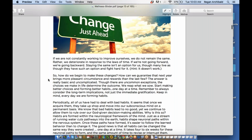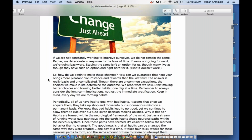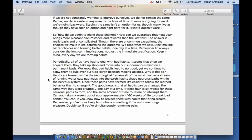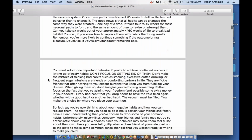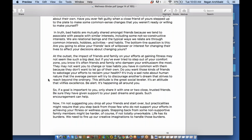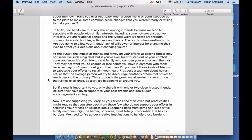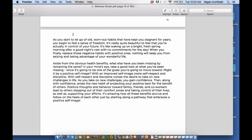This is the mindset. If we're not constantly working to improve ourselves, we do not remain the same. Rather, we deteriorate in response to the laws of time. So anyway, we want to make sure that people understand that it's going to take some work, but it's going to be more of them focusing on the goals, focusing on the support that's around them, making this a big deal. Because a lot of us, as you start to let go of old, worn-out habits that have kept you stagnant for years, you begin to feel a sense of freedom. And it's really quite beautiful to feel that you're actually in control of your future.